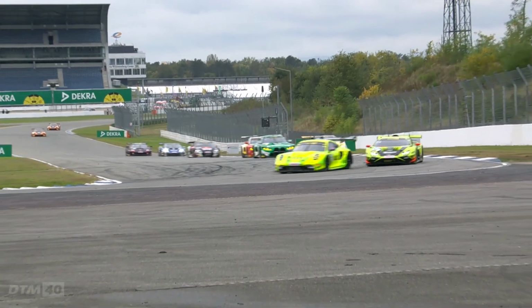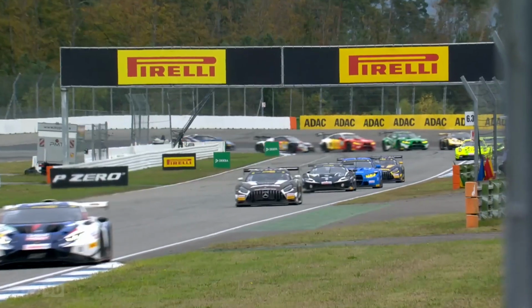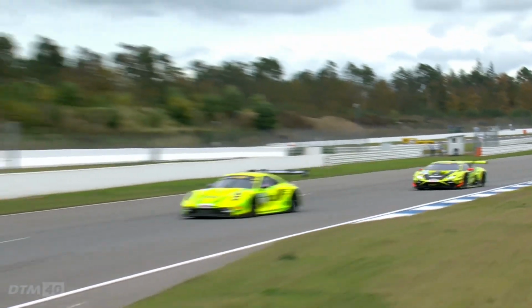Here they are, the 2 brightest cars on the grid. Here they turn, and the Viking then is going on the attack here, but Tommy Preining is going to fight hard to keep him behind in the Manthey EMA Porsche. Manthey can still win the pit stop challenge this year.